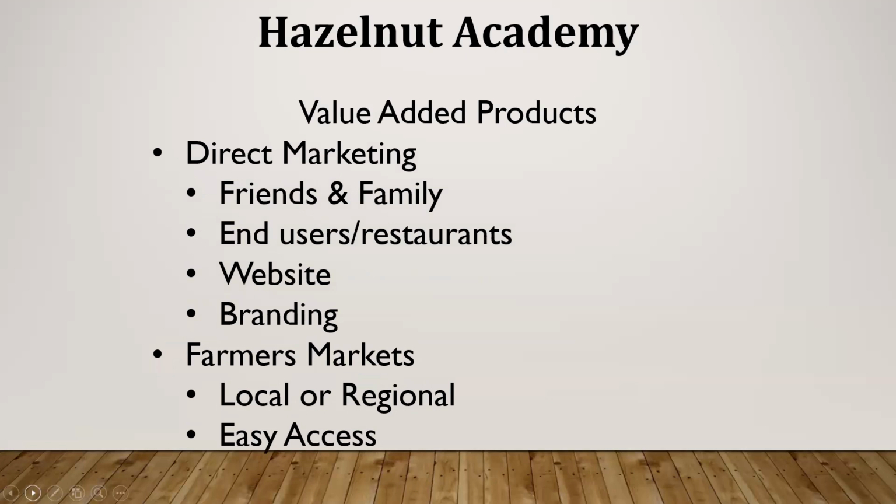So there's all sorts of opportunities for value-added products, but once you get to that level, you're really looking at maybe doing some branding and then having a website to be able to get a wider audience to sell those value-added products.